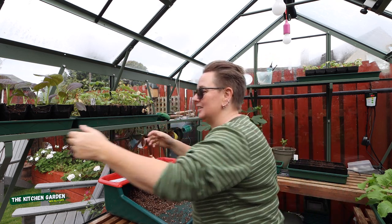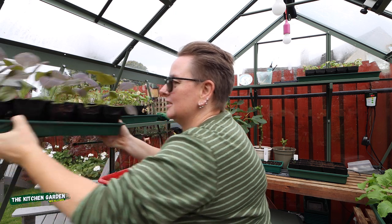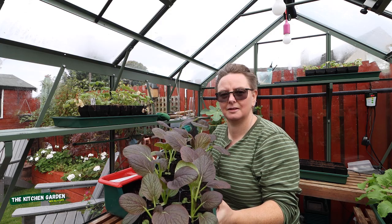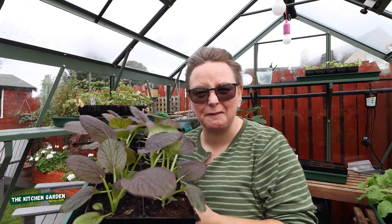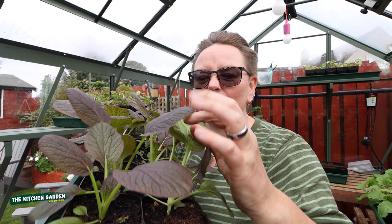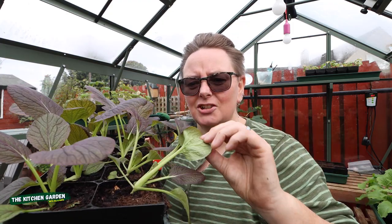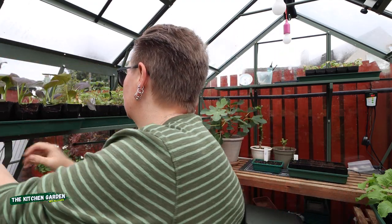So quite clearly you can see up here, this is some of the pak choi. You can see how amazing it's doing. I have to say, I think this is my favourite thing of the minute. The leaves just look amazing with the purple and then the green undersides, they're just stunning. So these are awesome for stir fries and things.